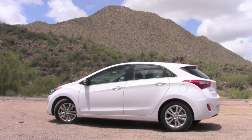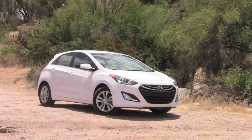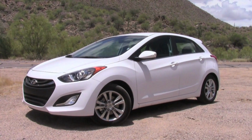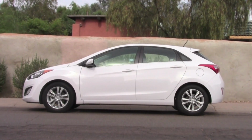The 2015 Hyundai Elantra GT. My favorite small car from Hyundai has an extra door. That's right, this is the hatchback version, the GT model, and I'm excited to be doing this review. That's because the Elantra represents big value, big style, and tech in a small, economical package. And like the Elantra sedan, this vehicle sports stylish and fluid sheet metal, and I believe it's a standout in the small car segment. Nice and sporty.